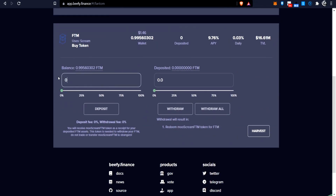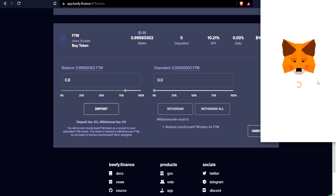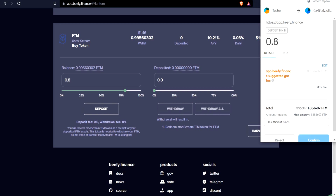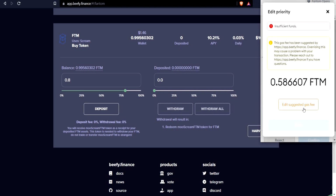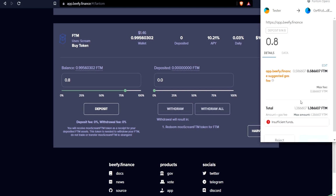So let's say I go here and I put 0.99. I guess I shouldn't do that because I won't have enough. Let's put 0.8 just to make sure I have enough, and I press deposit, and then I get my gas transaction, right? As you can see, the cost of it is 0.58, but let's check what the actual suggested gas amount is in here. So 127. So let's just change this number to 130. So we have 130 gas, and it's costing 0.597 Phantom. Well, 5.8 now, it's 5.8. So let's put 0.586. So why is the gas so expensive?